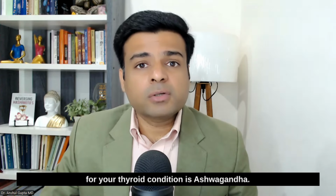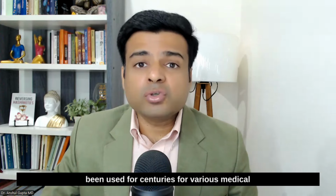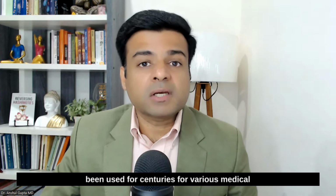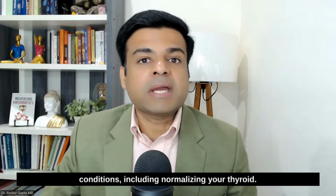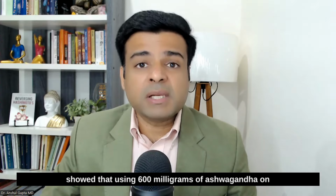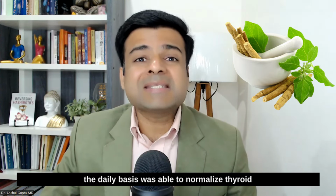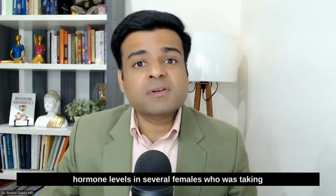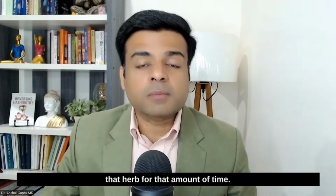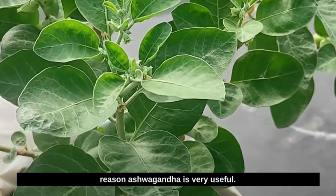The second herb which is very helpful for your thyroid condition is ashwagandha. Ashwagandha is an Ayurvedic medicine which has been used for centuries for various medical conditions, including normalizing your thyroid. A recent research study showed that using 600 milligrams of ashwagandha on a daily basis was able to normalize thyroid hormone levels in several females who were taking that herb for that amount of time. So you see, that's the reason ashwagandha is very useful.